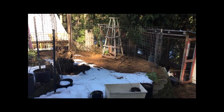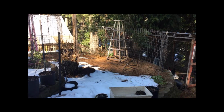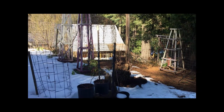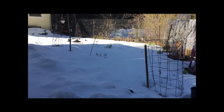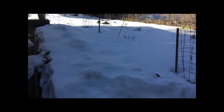All that yellow or golden stuff, that's the little pellets from the cedar trees that carry their pollen, and they got knocked off in the storm. And you can see the sun's really starting to come out. It was cloudy earlier, so there's a deep shadow from my house and deck here on the back.